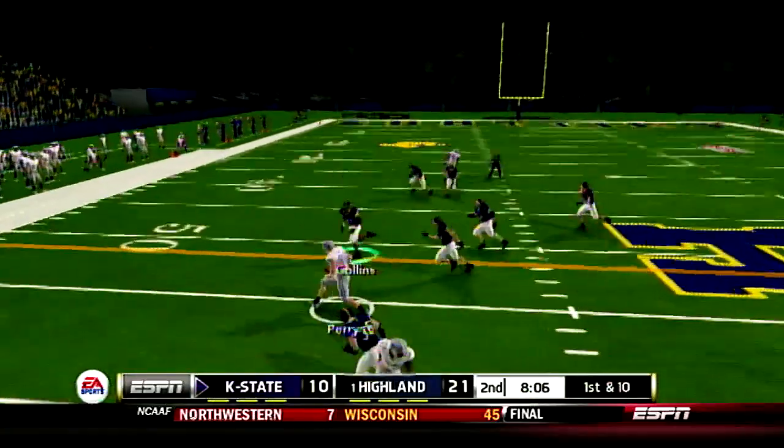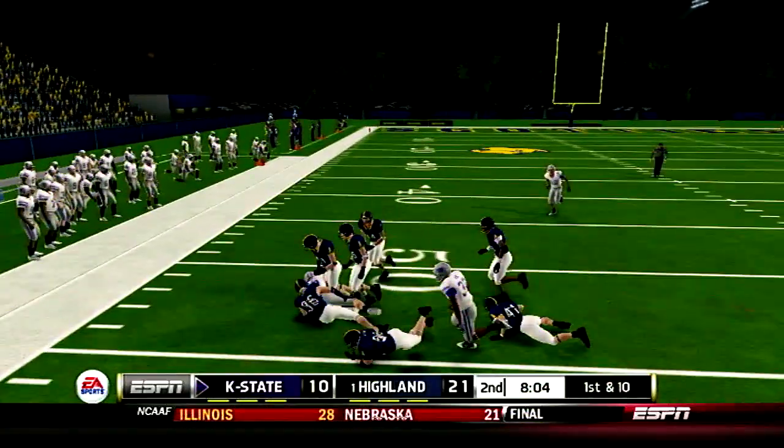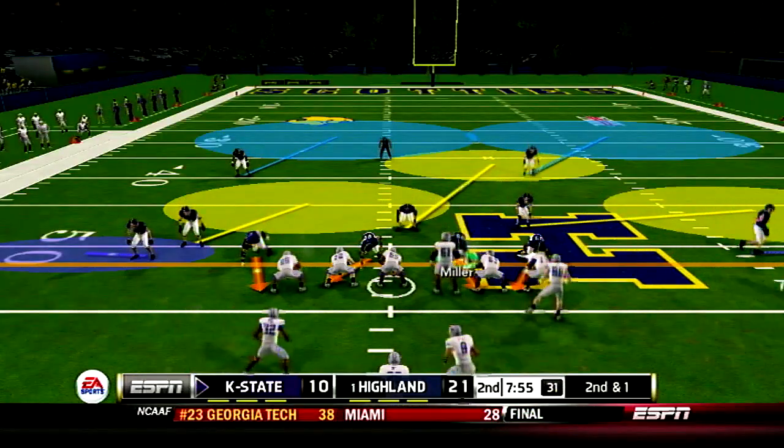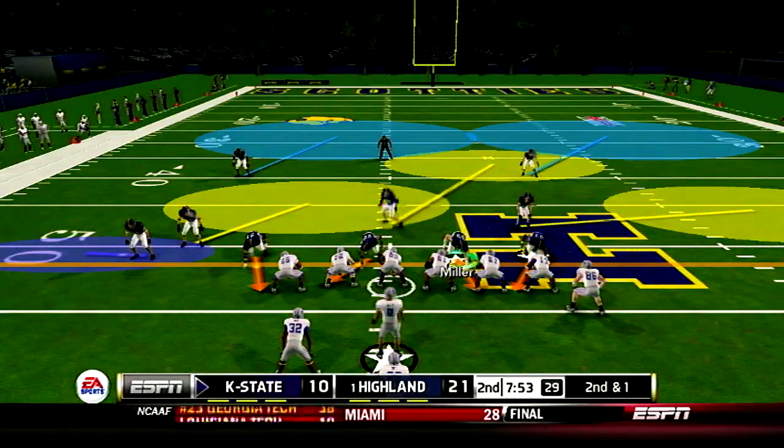If you're into some Mountain West action, you see Perry makes a nice reception there for 7 yards. Mueller now over 120 yards for the day.